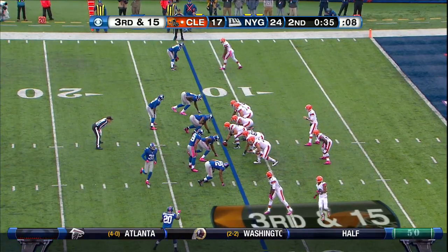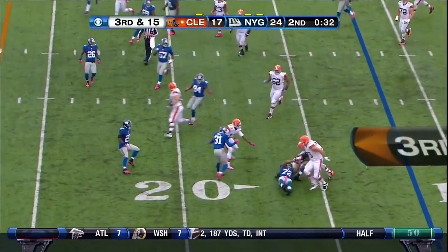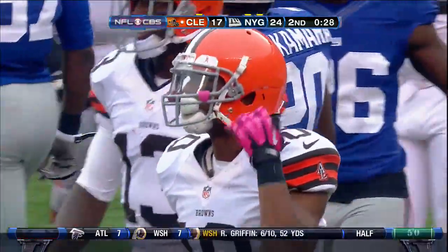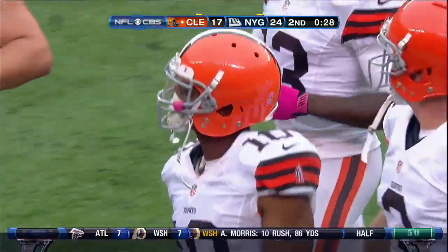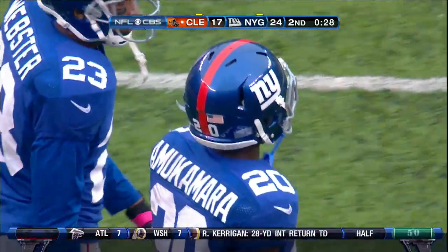3rd and 15. Out here to Norwood. Norwood wrapped up at the 15-yard line. And a quick timeout for the New York Giants and a punting situation for Cleveland. Prince Amukamara making the play, right up on the line of scrimmage. So each team now with 1 timeout remaining, 28 seconds on the clock.